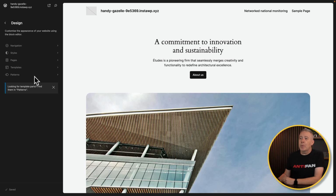Now, while we're talking about full site editing and we are in this design tab, let me just talk about things like the navigation. Previously, if you were not using an FSE theme like 2024, so I'm using a classic theme or something like that, the menu system was simple. It was drag and drop, indent. It was very easy to set up. This new way of working seems more clunky.